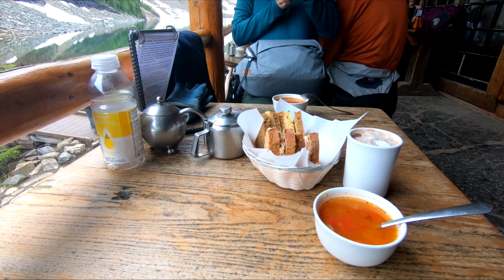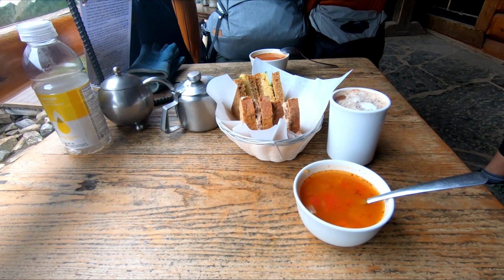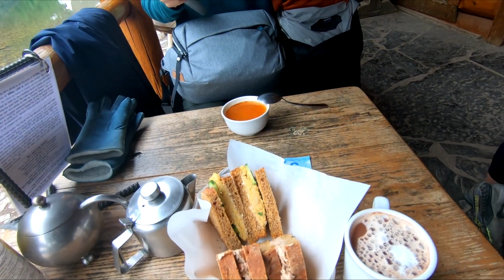Now for lunch at the tea house. We had a light sandwich, a soup, and a hot chocolate. Now, I wouldn't call it a hot chocolate because it was kinda watered down. Kinda disappointed.